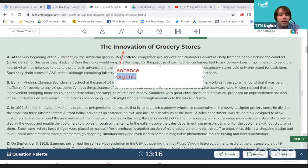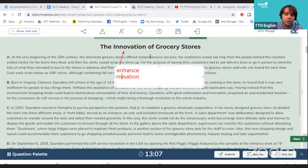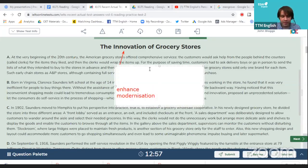Say that again. It's cutting out a little bit. The modernization. Modernization, is it? Modernization. Ah, right. We don't have a great connection. So modernization, definitely. Innovation. These are similar. They're not exactly the best synonym, though, for innovation. Anyone else want to try?